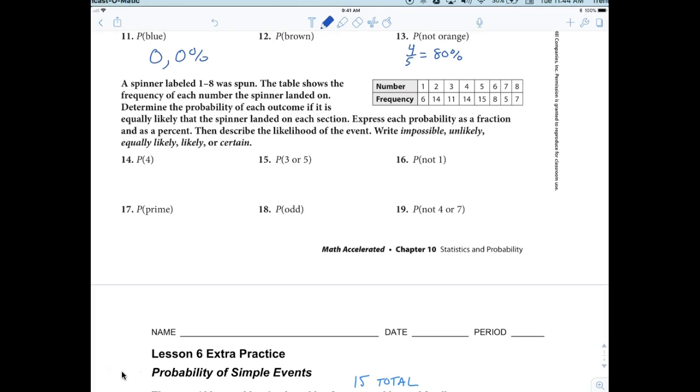All right, what's the probability of getting a 3 or a 5? But the original fraction was what? 26 over how many? Does everybody agree with that? Is that right? 26 out of 80? And that reduced to what? Which is what percent? All right, I'm pretty happy with you guys.